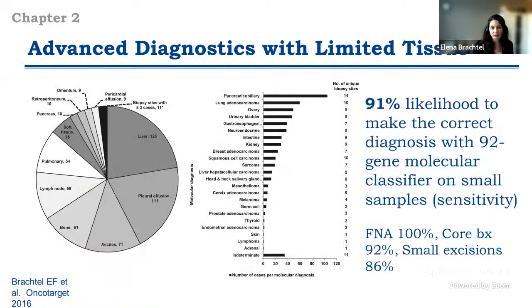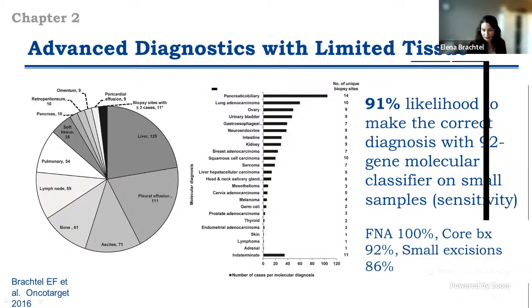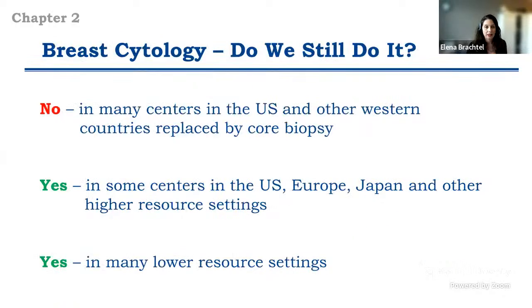This is a study I was part of, testing a molecular identifier. This is setting the stage for cancer more or less in general. We had a parental cohort with more than 1,000 large specimens, and then we looked at whether this molecular identifier, based on 92 genes with a commercial partner that we work with, also works for small samples. So we took a range of specimens and tested it, and we saw a 91% likelihood of making the correct diagnosis also on these small samples, which we refer to as sensitivity. Fine needle aspiration was 100%, and then core biopsies and these small tissues.